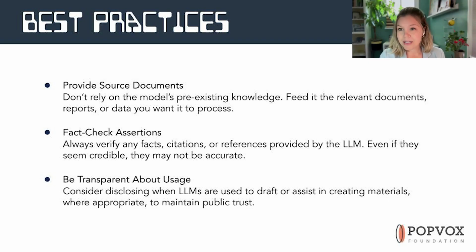You can control the sources in that way of what it actually draws from. Therefore, you have more control over the accuracy of that information and the ability to know exactly where it's reviewing information in order to answer your prompt inquiry. Our next best practice is fact-checking assertions.